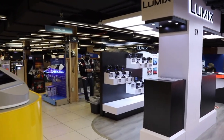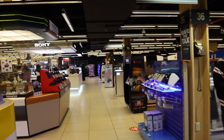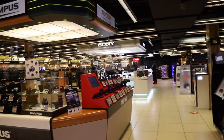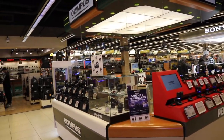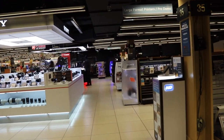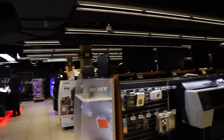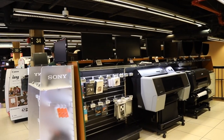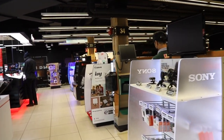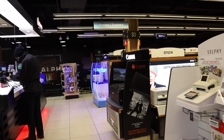Okay, so here we go. There's your Lumix. Olympus, Sony. Oh, of course, printers and scanners as well. I'll quickly show you that. Big printers. I wish we had room for a big printer, but we have too small an apartment.